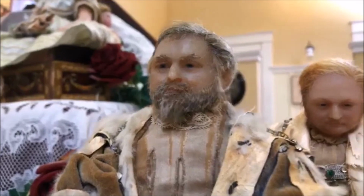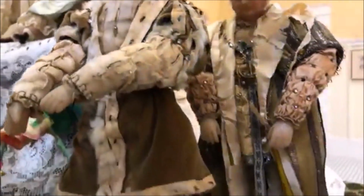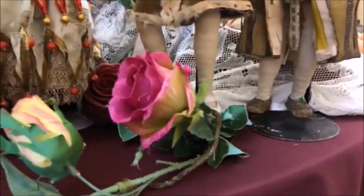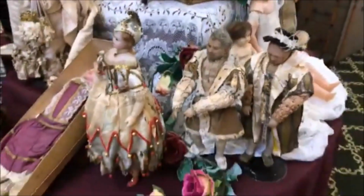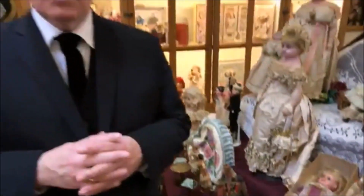And again, you can see they have the original clothes, but they are not perfect. And they'll stay that way until it basically falls apart. Well, they're looking pretty darn good. Now, the one thing I want to talk to you about too is because of the cost factor with wax dolls, because they were an expensive doll, they would get expensive things.